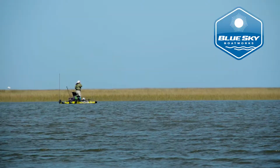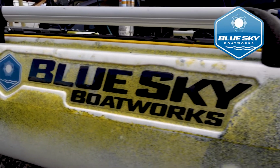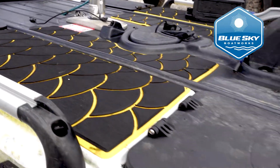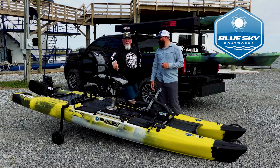He's been on this limited edition BlueSky Angler 360, and it's pretty awesome, man. The way the pad came together and the color. It's beautiful. Beautiful boat. And we've actually put some slime on it. It's got a little bit of mojo behind it now. Yeah, there's some slime, maybe some scales, a little blood.